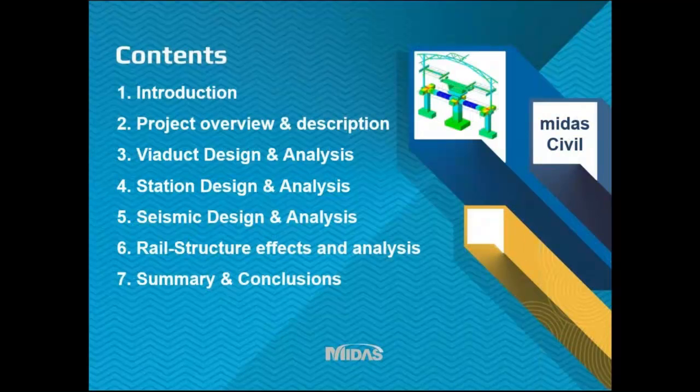I'm going to give a very quick introduction just to myself and who we are, and then a description of the project overview. In the first half of the seminar, I'm going to talk about quite a high level overview of how we go about designing viaducts and analyzing them, and similarly how we design and analyze the station structures. Really from quite a general sense, so what the main priorities are and how we use MIDAS to do that.